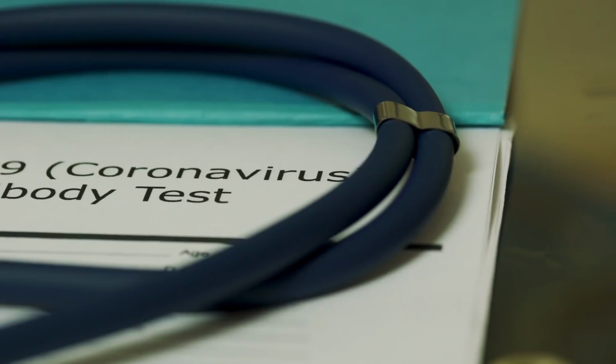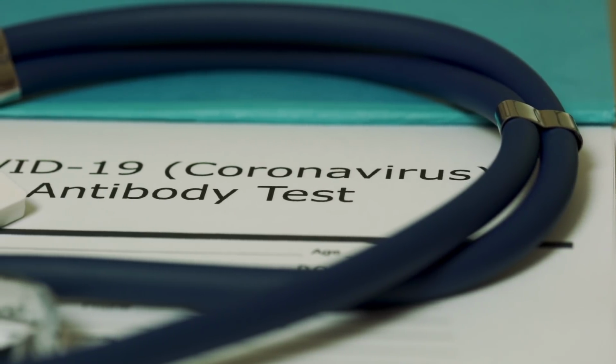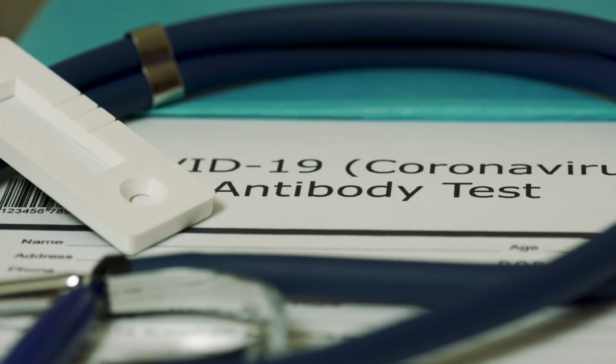So what would happen on a test sailing if COVID did break out? Well, the COVID-19 threshold for stopping the cruise is met when 1.5% of passengers test positive or 1% of the crew test positive. So if there were 1,000 passengers on board, it would take 15 passengers to be positive to end the cruise.